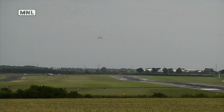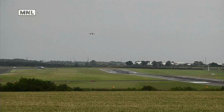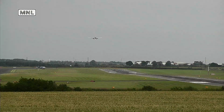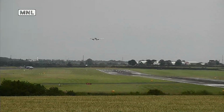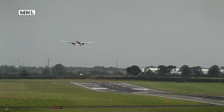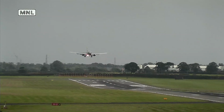Jetstream 41. I'd love to see a Saab. Have you seen a Saab 340? They're amazing, aren't they? I love them. I filmed it last week. Two of them flew, operated by Loganair. They're on lease. Were they the first ones? Yeah, they operated the first flights.